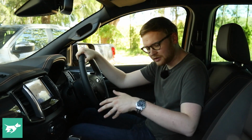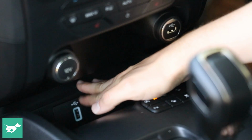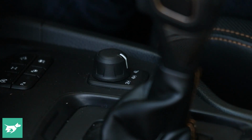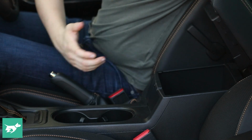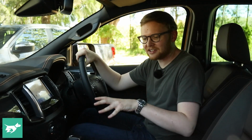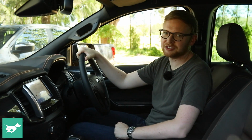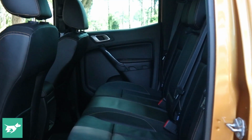In terms of practicality, we have large cup holders here between the seats, a decent bin ahead of the shifter, and the low range transfer case controls here with one USB port, a storage box between the seats which is dual level and quite deep as well, and decent sized door bins as well. So all in all, it's a cabin that has dated pretty well in my opinion. Let's check out the back seats next.